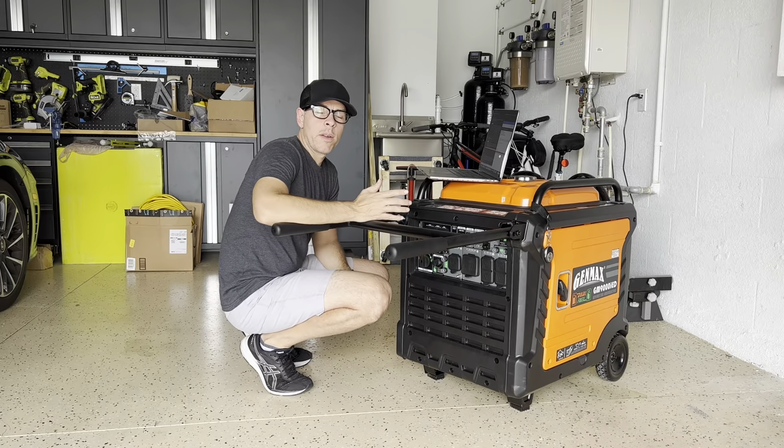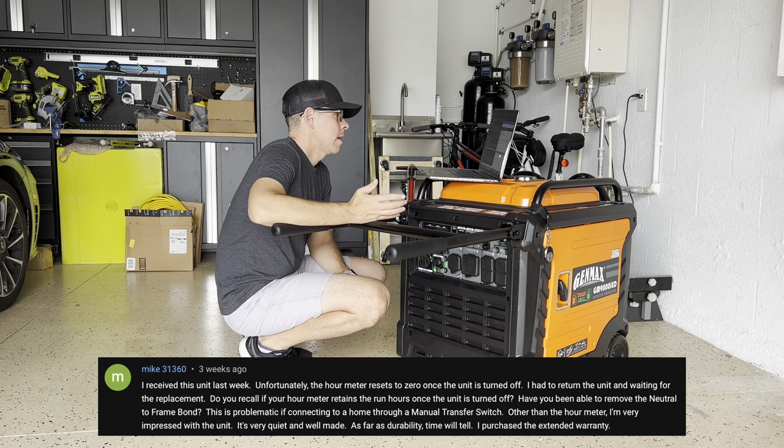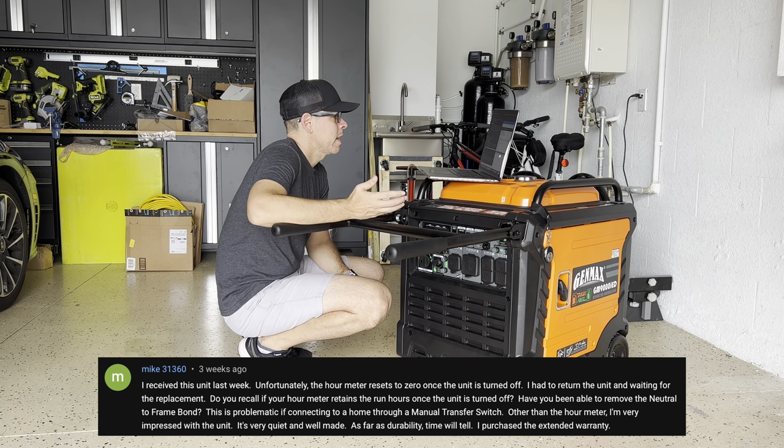So everything started when I received a message from a viewer that says, I received this unit last week. Unfortunately, the hours meter reset to zero once the unit turned off. I had to return the unit and wait for the replacement. Do you recall if your hours meter retains the run hours once the unit is turned off?